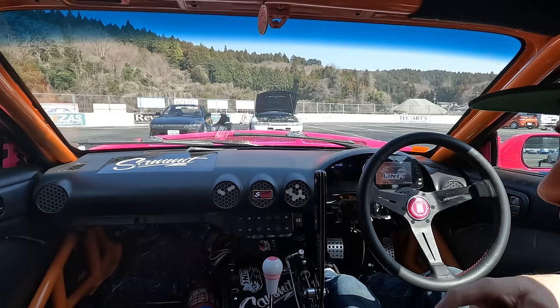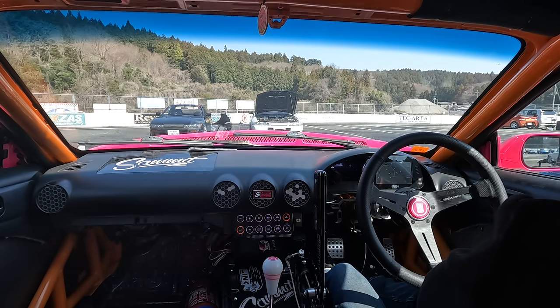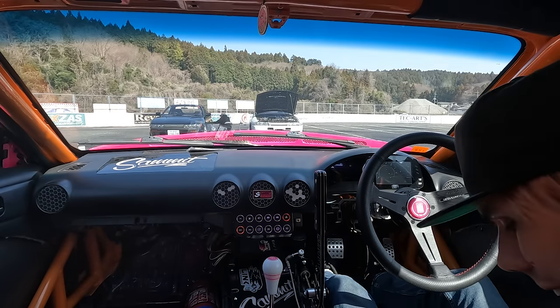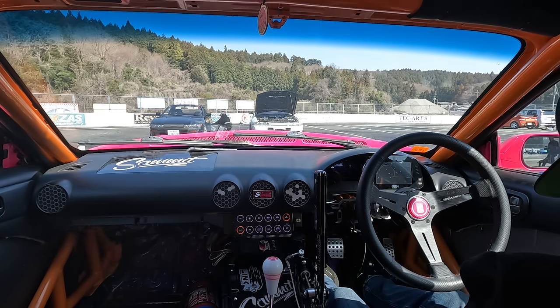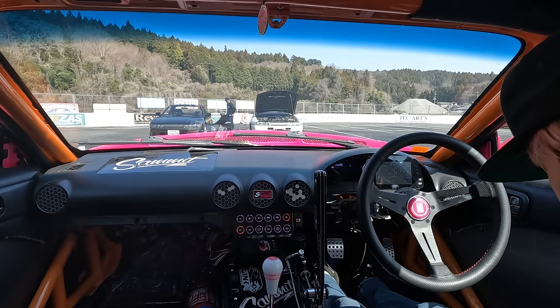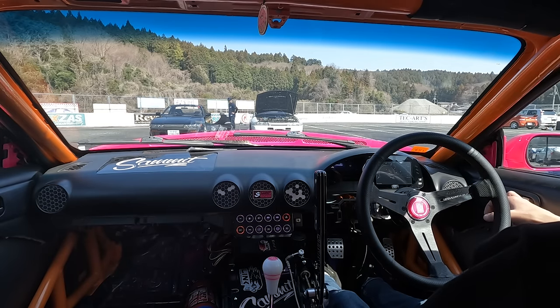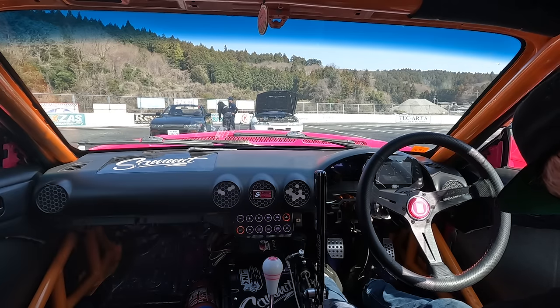See how this thing feels. I am so stoked to drive this thing. 3.4, man, I cannot wait to feel how this thing handles. I bet you, even though we got 19s and a tire and wheel upgrade, it's gonna still feel gnarly. I can just tell. It's gonna be a handful.